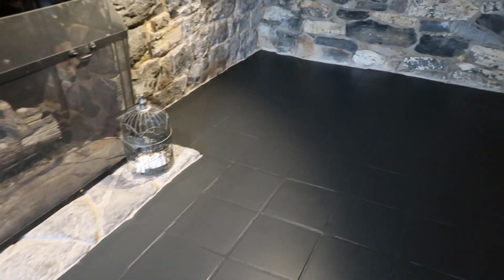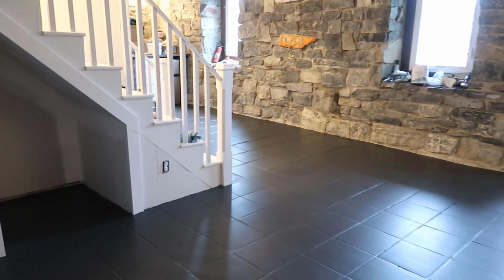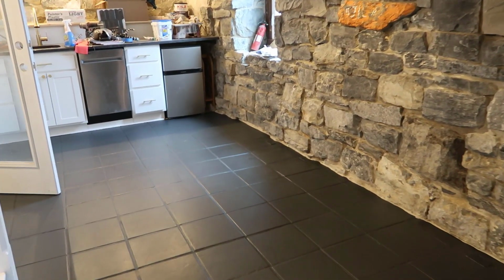Luckily, there are amazing bloggers out there who have tested this many years ago and give updates about how the floor is lasting. So thank you to all the home bloggers who've done that. You gave me the courage to paint the floor, and I'm loving how it turned out.